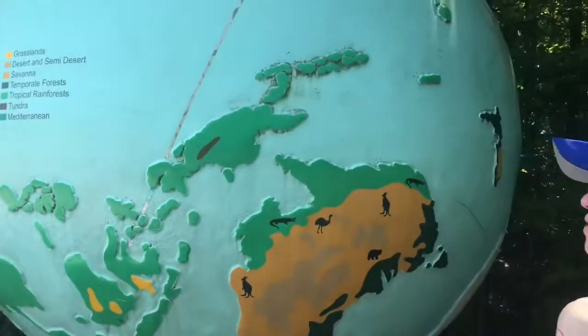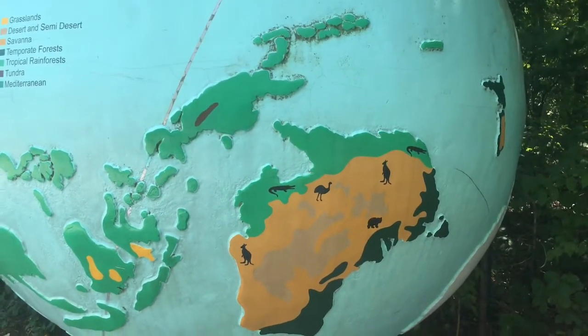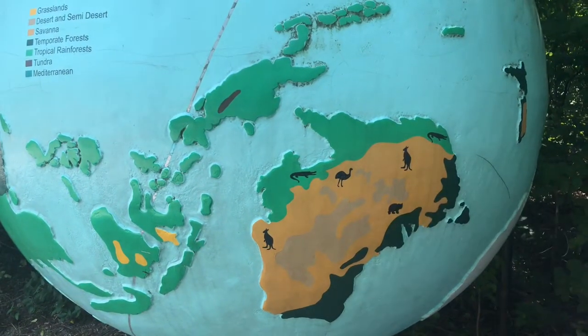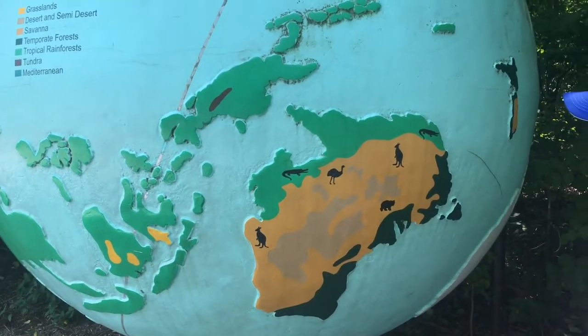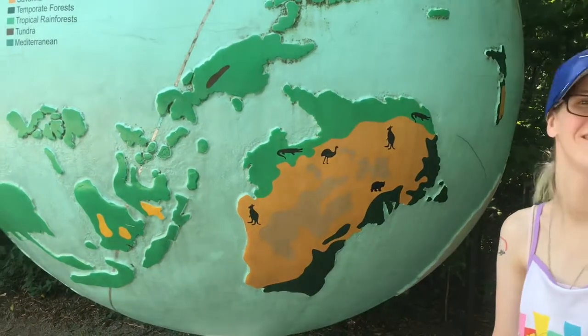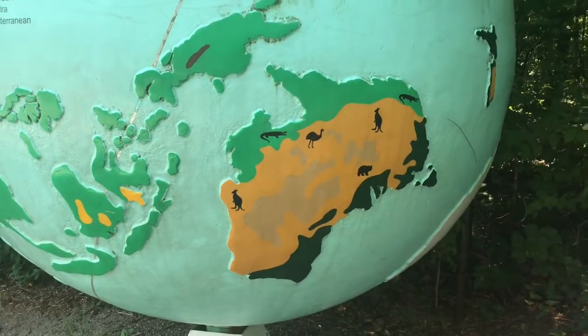And so we will see emus, we will see saltwater crocodiles, we will see kangaroos, we will see, I think that's an emu. And oh, koala bears. Who can forget koala bears? We like koala bears. Kenny the koala. Well, Kenny the koala. Yeah.